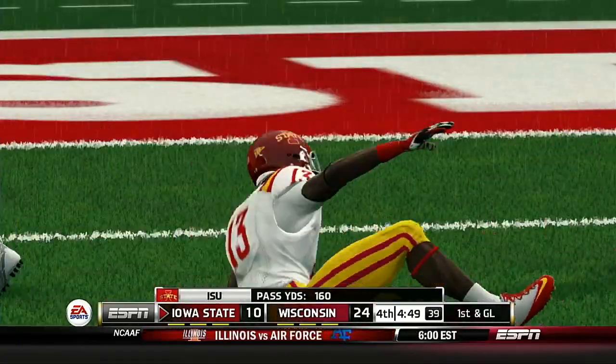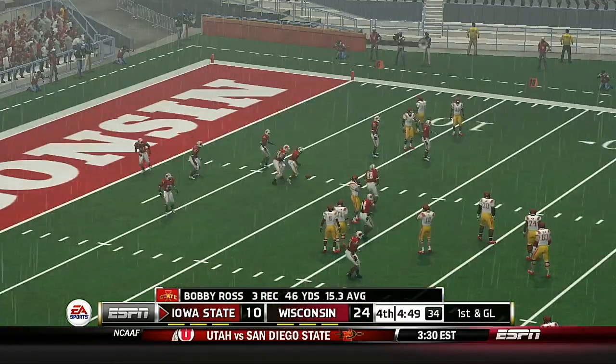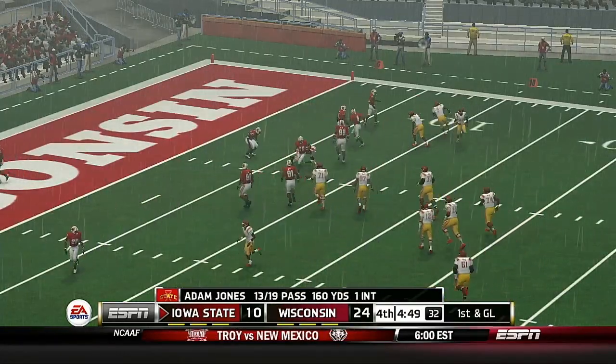Down at the 8. Stewart brings him down at the 8-yard line. That makes it first and goal.